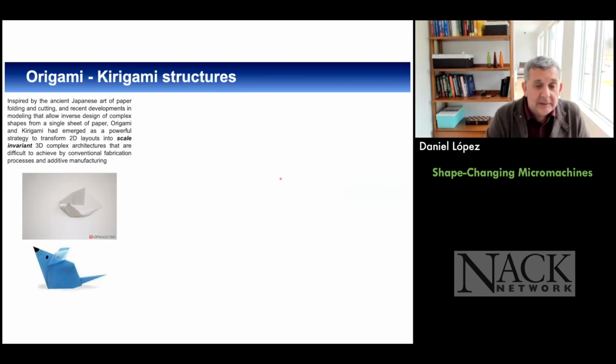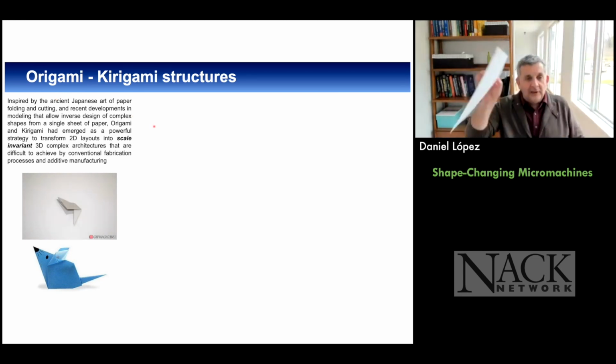We'll speed up a little bit. If you can do that, if your optics now is flat, just a flexible film, you can put it on top of devices or materials that allow you to do origami or kirigami. I'm sure all of you are familiar with origami. Origami is the ancient Japanese art of folding paper.